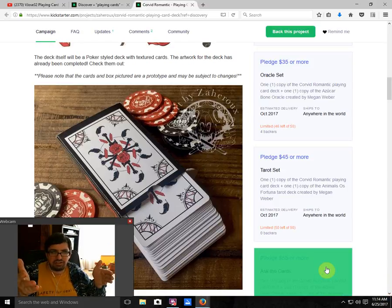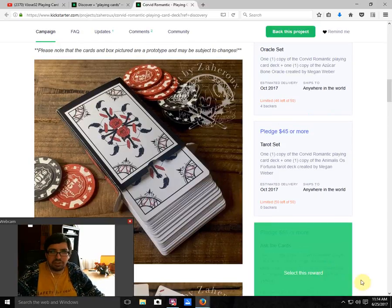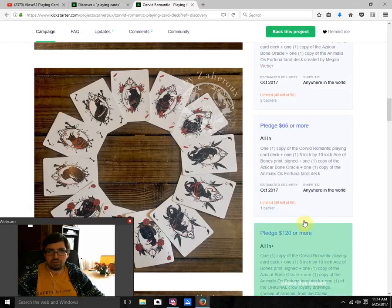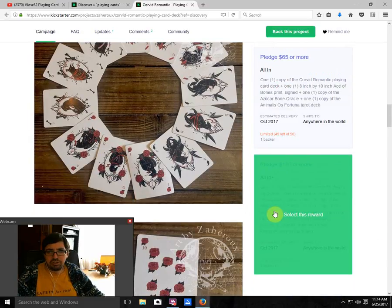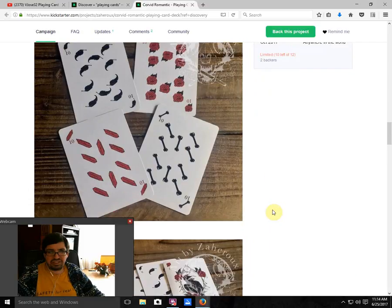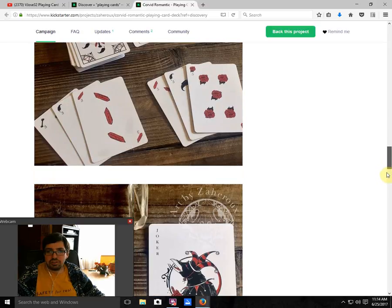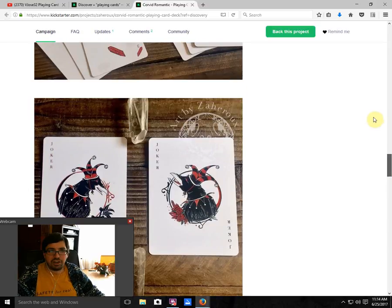here's your back design. It's okay, but it looks very hand colored, and I don't know, it just lacks a little bit for me. And then the court cards are all basically ravens, and there's a reason for that, obviously. And then here's your number cards again. No, not feeling it. Jokers are okay.